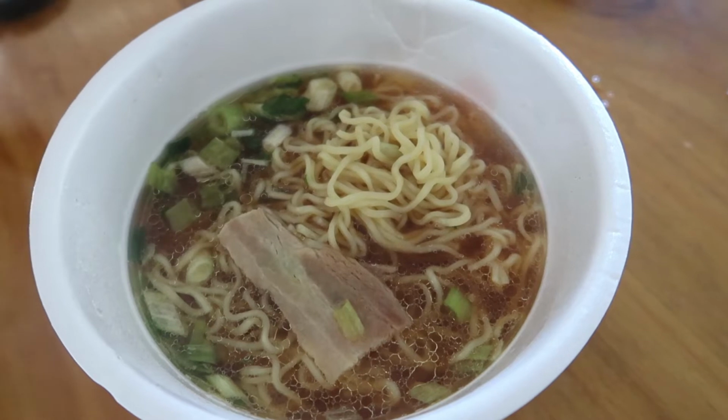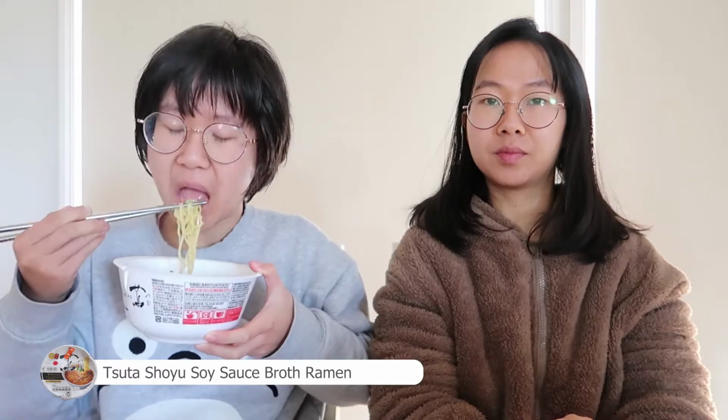This one smells really good. For some reason, I think it's because of the soy sauce. It's got a bit of molasses smell, like a caramelized smell. It smells like rotisserie chicken to me. I can kind of see that. It's really odd, like soy sauce chicken. Soy sauce and chicken. Let's try it.